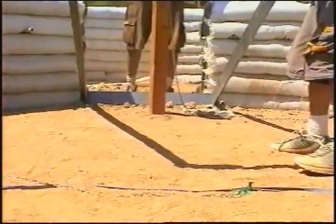The sill is placed at the level of the finished floor, and the door frame is leveled and temporarily secured in place with wire.